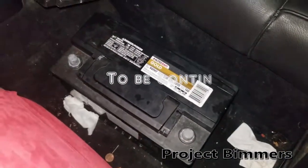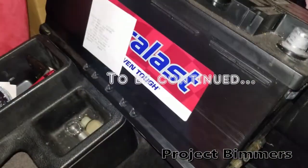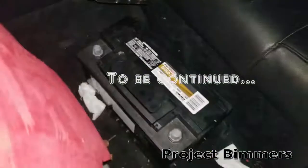So we got to talk about some battery issues with these BMWs. So we on Project Bimmers, and let's do something on some batteries. It's about that time.